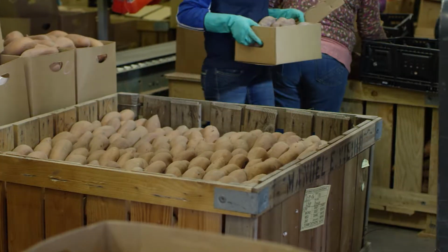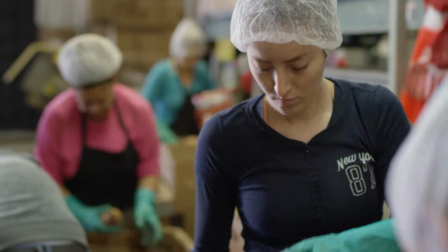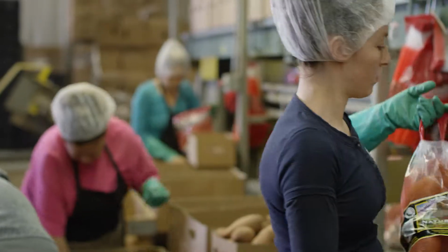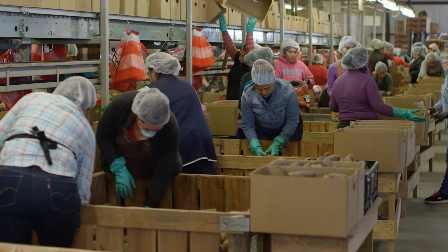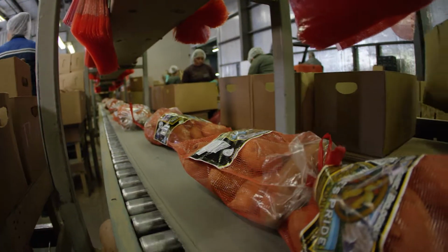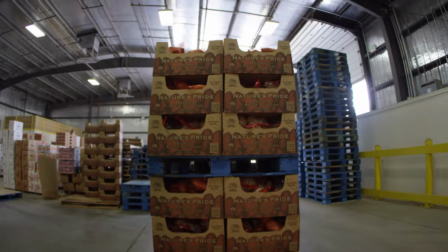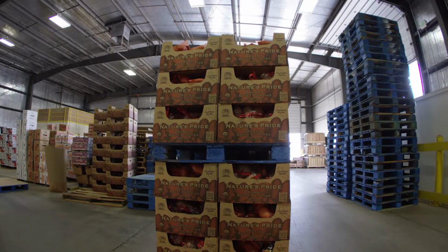In the bagged sweet potato packing room, sweet potatoes are individually packed into bags by hand. This process proves to be very labor-intensive, but the result is a high-quality bag of sweet potatoes that will have a long shelf life. After the bags are filled, they are loaded onto a conveyor, where they travel to get weighed, sealed, put into a carton, and like the other cartons, they are loaded onto pallets and prepped for shipping.